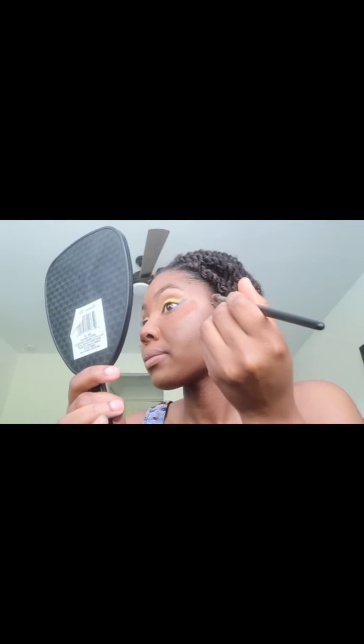And I'm just gonna pat it over my eyelids just to ensure that the color is a little bit more pigmented. And you don't have to worry about the makeup falling on your face because it's setting. See that? Before, after. And just smooth that out. Loving it. Making sure you guys see.